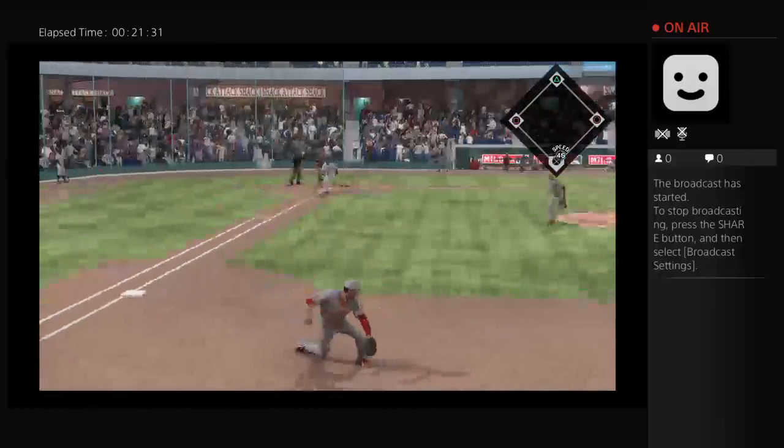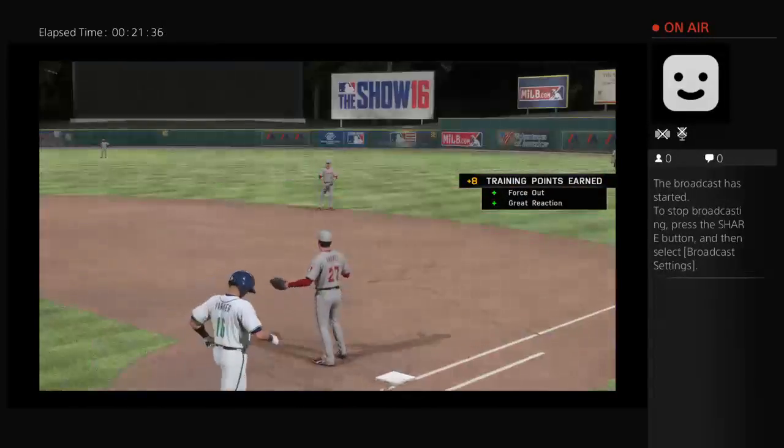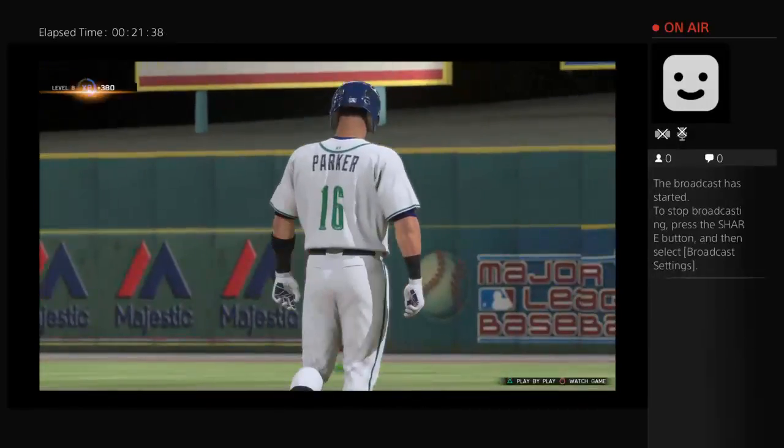Hit to first. To his right, Graves. And he'll take this to the bag. 3 unassisted for the first out.